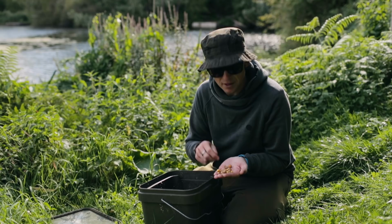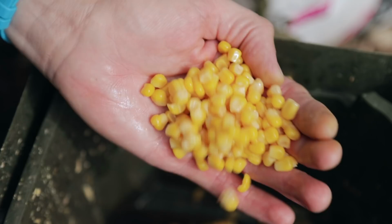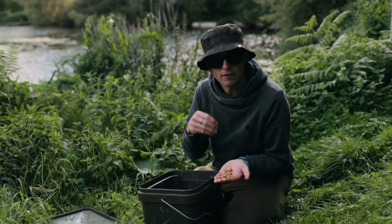And then finally, the yellow peril. I've not fished a lake anywhere in the world that doesn't like sweet corn. It's a great attractor. It pulls them down to a spot due to how visual it is. And again, this whole little mix, once they start eating it, they just want to keep eating more and more.